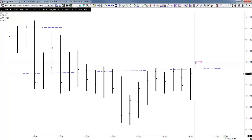So for those of you that are getting bored, which is hard for me to believe, but if you want to know where we're going, we're going here and beyond.